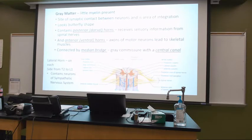Synaptic. Any idea what that might mean? Like the bridge area where it's like crossing over. Okay, so if you think back to what you've studied to this point, do you remember the neuromuscular junction? There was this little area called the synapse, the synaptic cleft. So this is going to be my area of synapse, synaptic contact between a neuron and the area of integration.